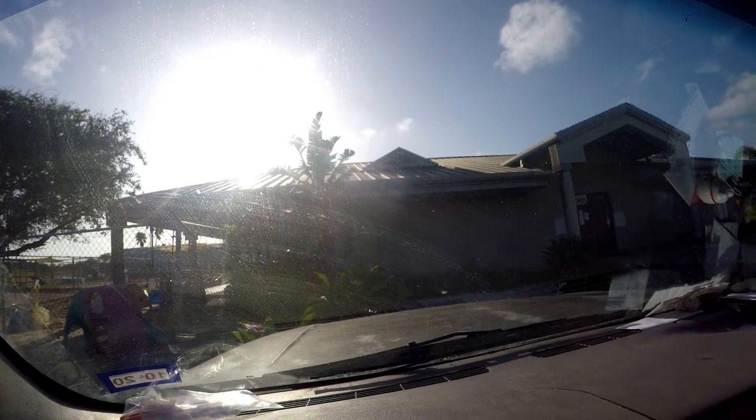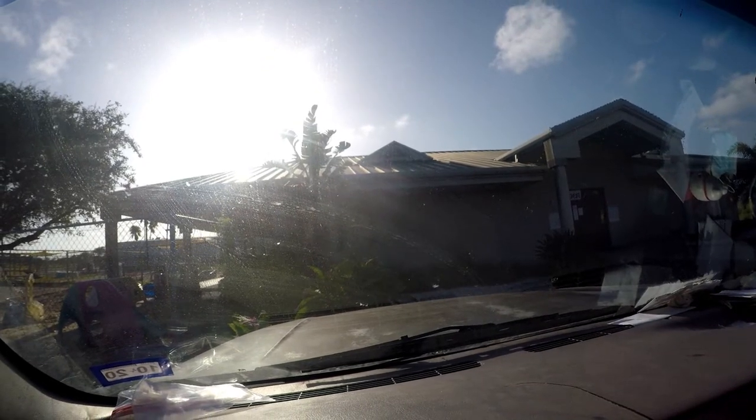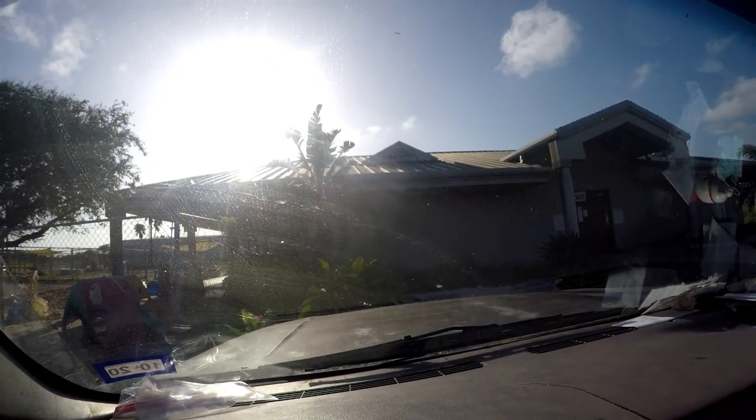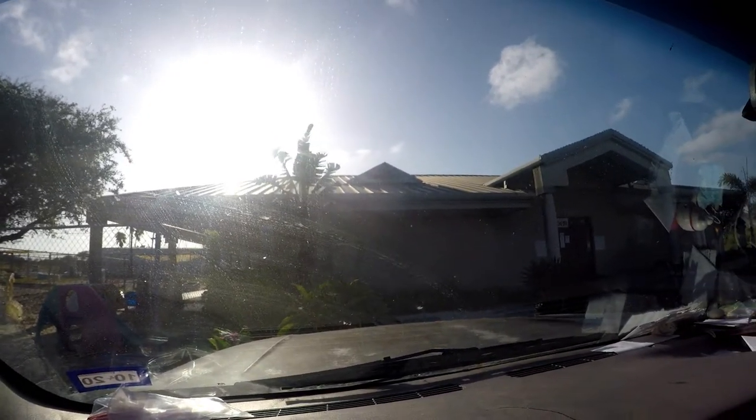I'm locking my door. Oh, God. I already got stung by something earlier. Still going? The leaf blower's still going. I don't know what he's doing. Oh, okay.